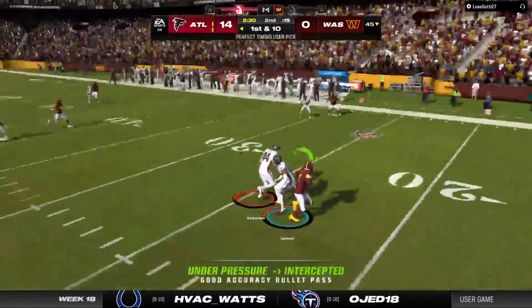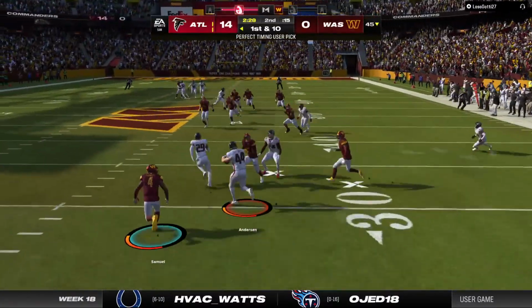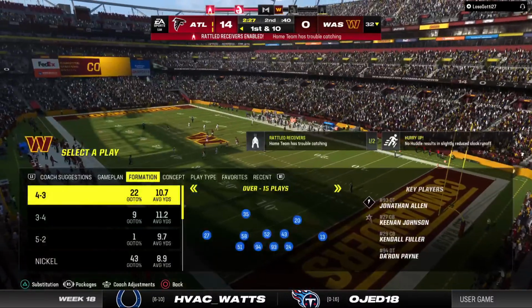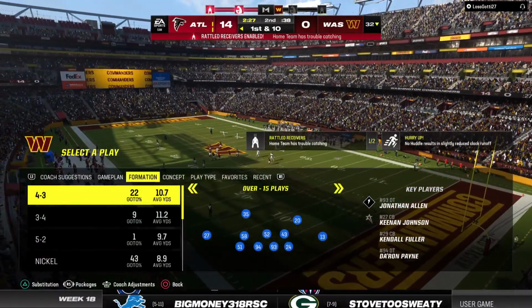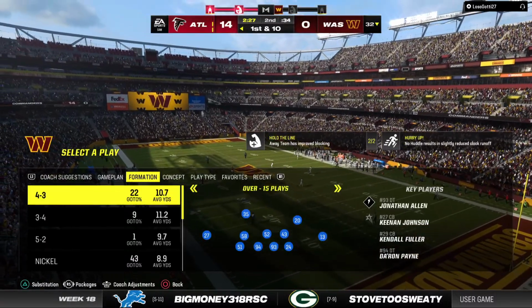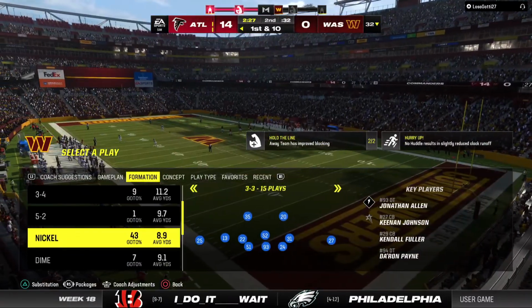Get back. Into double coverage, and it's intercepted. Picked off by Troy Anderson. And the Falcons are going to have it here at their own 32-yard line. They'll take over 1st and 10 at their own 32-yard line.